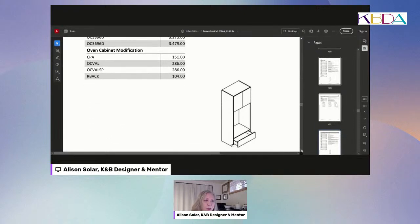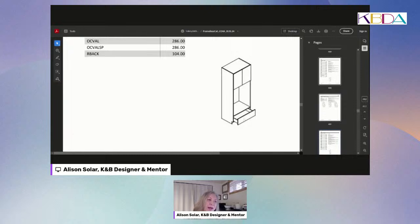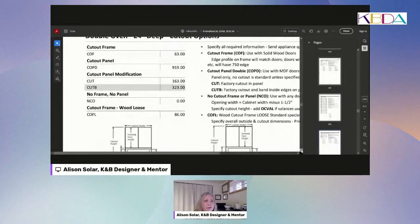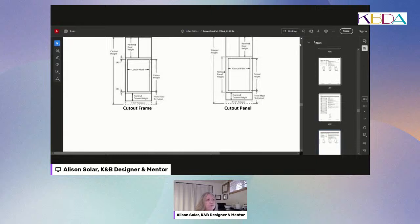Now we have a double appliance. And a double appliance, it's going to bring it down lower because you don't want it to be up too high. So they bring it down lower, and you're going to have a drawer on the bottom. So if you have a double oven, this is what it's going to come to. It's going to come looking like that. They're going to say we're going to have a drawer on the bottom and 2 doors on the top, and you're going to slide your appliance in there. And this is what this drawing would look like.